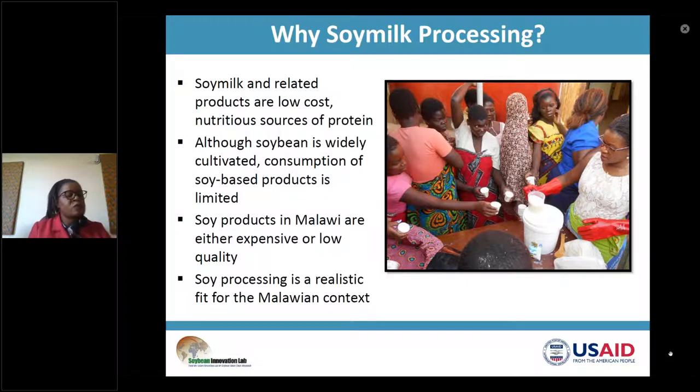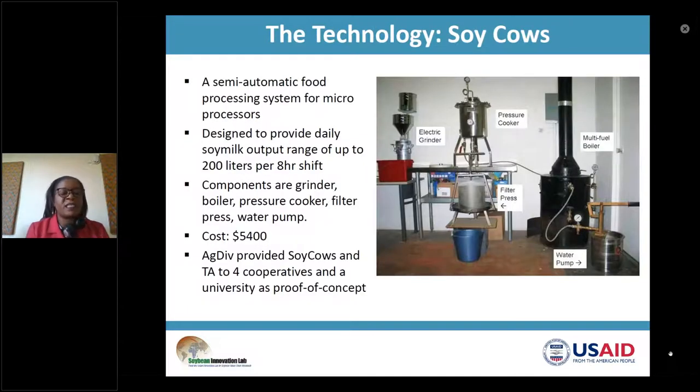So I'm going to talk about the technologies that the AgDiv project uses to process soybean into milk, and these are the soy cow and the soy kit. The AgDiv project collaborated with the Soybean Innovation Lab to pilot processing of soybean into milk using these two technologies. The first one is the soy cow, and the second one is the soy kit.